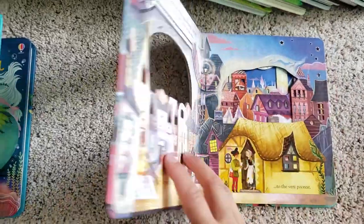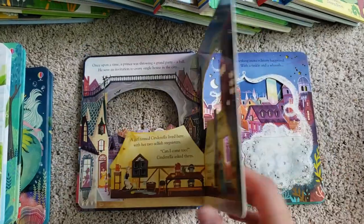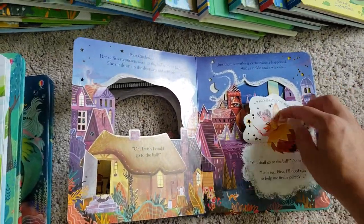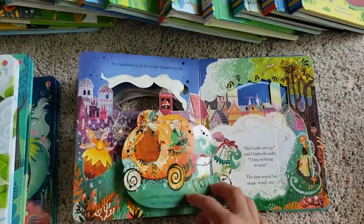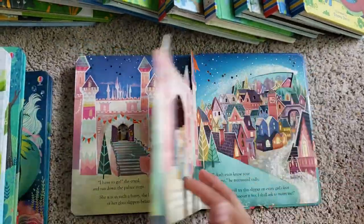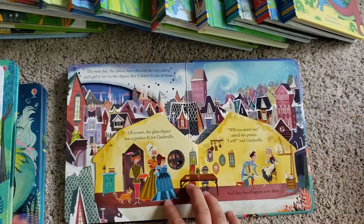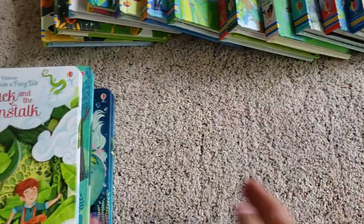This is Cinderella. It has really pretty illustrations, little flaps. So this is a nice one. They also have a pop-up Cinderella. But it's really pretty. It's got some nice cutouts. And in the end, Cinderella gets what she deserves.